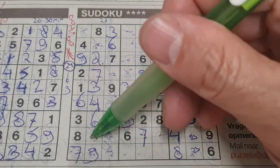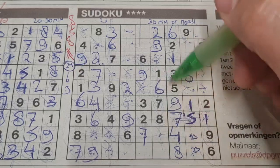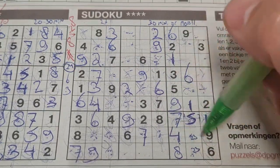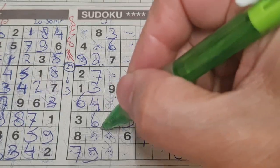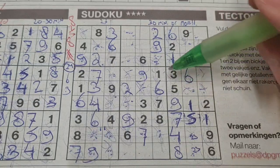three missing numbers in this row. One of the missing numbers is 1. Here can be 1, we have a 1 in this column, no 1 there. Here can be 1, we have a 1 in this big square, no 1 there. So the 1 could be here, could be there in this row. Okay.